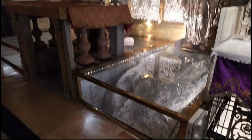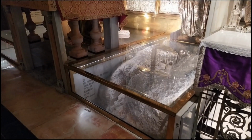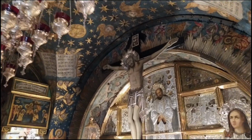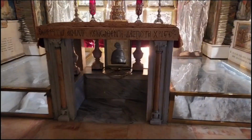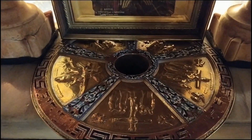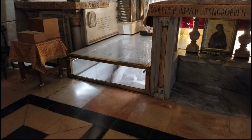And what you can see here is the rocks of Golgotha, the rocky hill where Jesus was crucified and where he died. This is the place where people can kneel, and you lower your arm in there, and you are able to touch the rock of Golgotha.